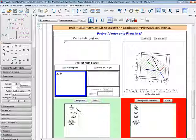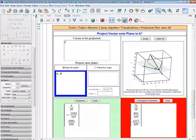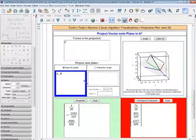This is the projection, and this is the orthogonal complement. Now, you have them color-coded here because if you look at this image, you'll see a bit of the plane. The two blue vectors span the plane, and that's why I put blue over here, A and B.